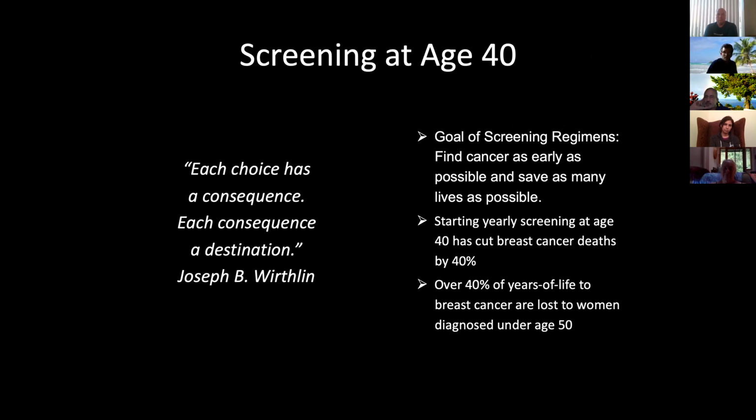Each choice has a consequence, each consequence a destination. It's one of my favorite quotes. The goal of screening regimen is to find cancer as early as possible and save as many lives as possible. Based on decades of evidence, the American College of Radiology advocates women of average age undergo screening annually beginning at age 40 and continue for as long as they are healthy. This has cut breast cancer deaths by more than 40% and decreased the years of lives lost significantly.